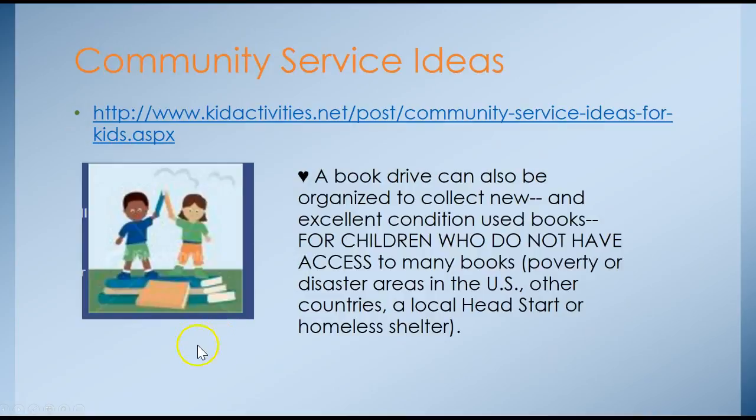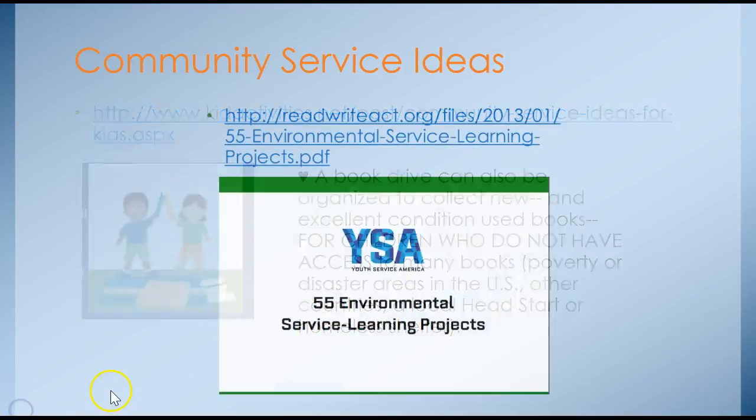Here's some other, this is another link to some more community service ideas. A book drive can also be organized to collect new and excellent condition used books for children who do not have access to books. You could send them to a homeless shelter here in the community, or like I said, we could find some daycares. We could take a look and find you some daycares that need some really great books for kids to read over the summer. So there's some great ideas there.